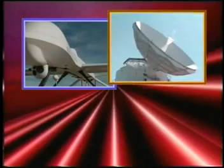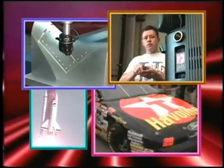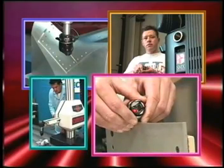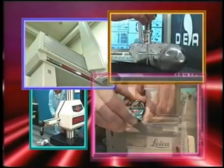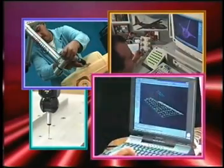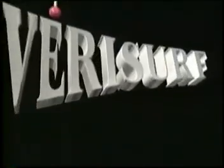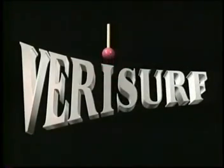In this sexy, curvy, contoured world of ours, dozens of different inspection devices are used to ensure that these shapes meet their design specifications. What do these devices all have in common to enhance their accuracy and speed? VERISURF, the icebreaker in quality analysis of complex multiple surfaces.